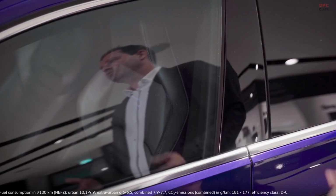With the all-new Arteon R, our customers will always be perfectly dressed. It's an athlete in a suit, if you like. We're convinced that Volkswagen R's premium customers, with their affinity for design and performance, will be enthralled by this car.